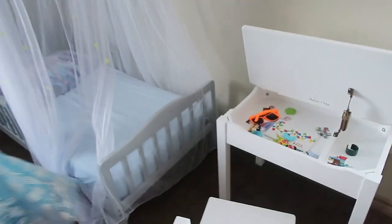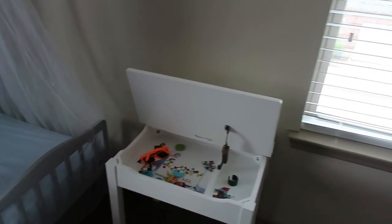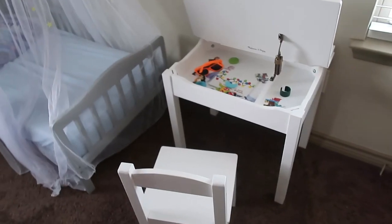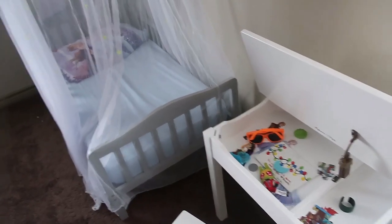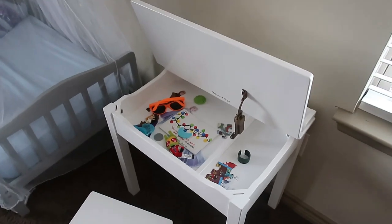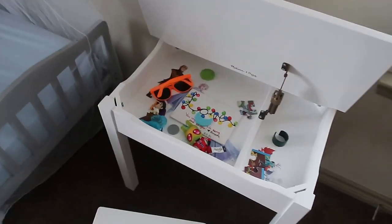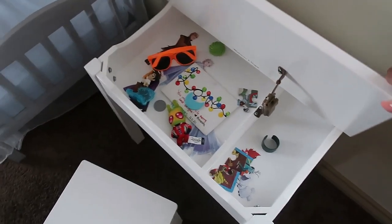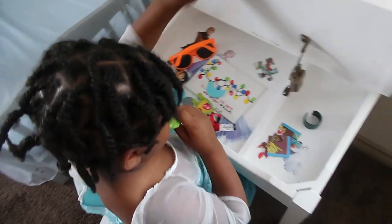No. Okay, so all these items, again, will be on my Amazon storefront in case you are interested. This is the desk. I wanted to try to find a bookshelf with a desk combined, but I couldn't find one in the Elsa character. So I ended up just getting this desk. I wanted to find a purple one at least, or something that matched the decor of Elsa, but this is all I found. But I think it's really cool how it flips up and down. Flip it down.